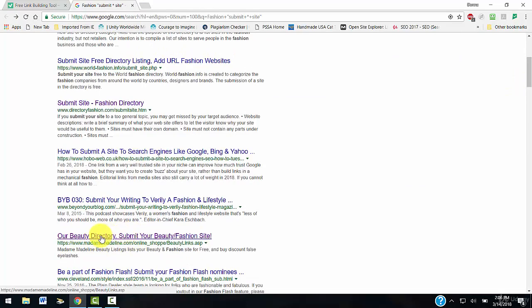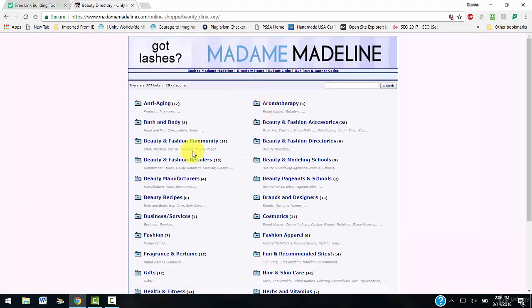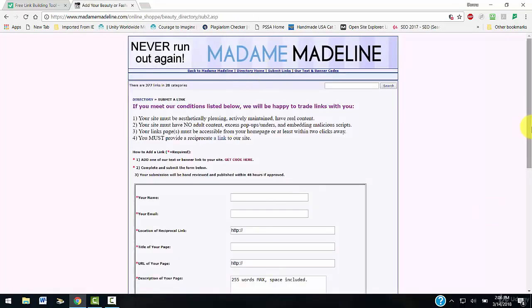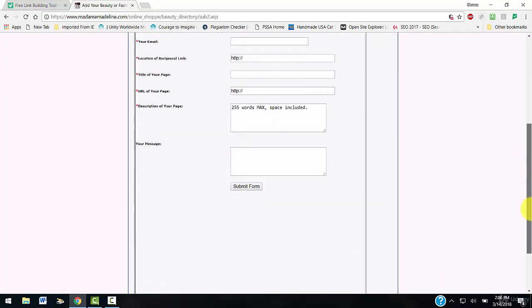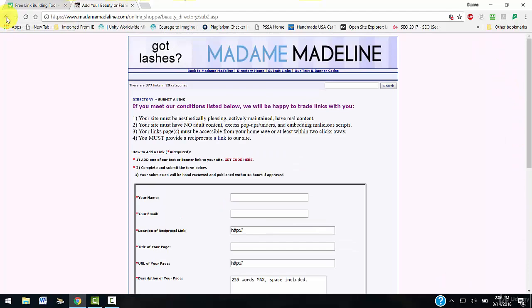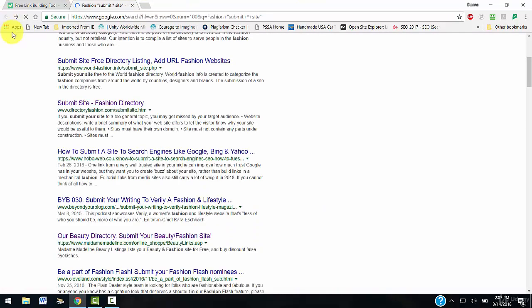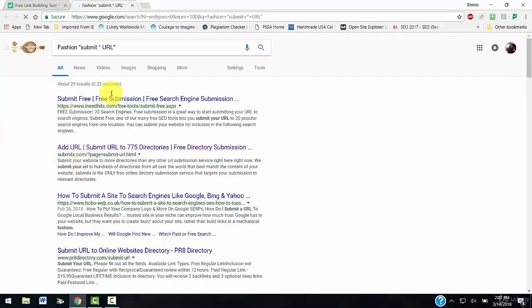Let's see about this beauty directory. This is a directory where you enter beauty directory to add links. For beauty and fashion retailers, you can submit your link here with a description. So that is one place that you can add your link, which also gives you backlinks. And let's just go down to the next one and see what these results are like.